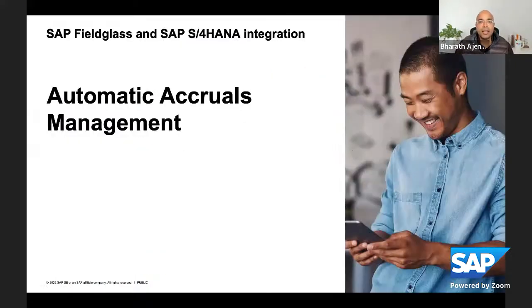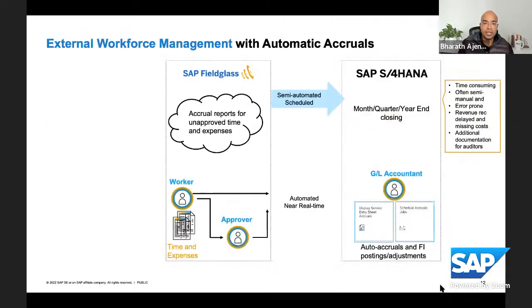Moving on, we have seen so far 2 process-related innovations. One is the end-to-end business process, how we are bringing SuccessFactors, Fieldglass, and SAP S/4HANA Cloud together for an end-to-end business process. And we are also seeing the self-billing process. The last one I just wanted to mention briefly is the automatic accruals management.